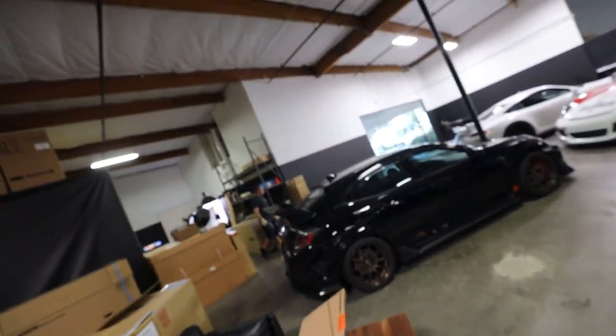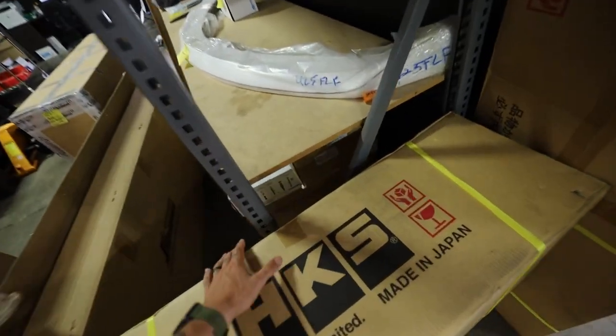Anyways, like I said, we're gonna be picking up some parts today and Catman's gonna be helping us out. Oh my gosh, okay, we're looking. I think it'll fit. It should fit.